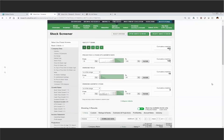These were the fields I used. So safety ranks 1 and 2. Projected 3 to 5 year earnings growth rate of at least 10% a year. Current dividend yield of at least 3%. And then historical 5-year dividend growth of at least 10%.